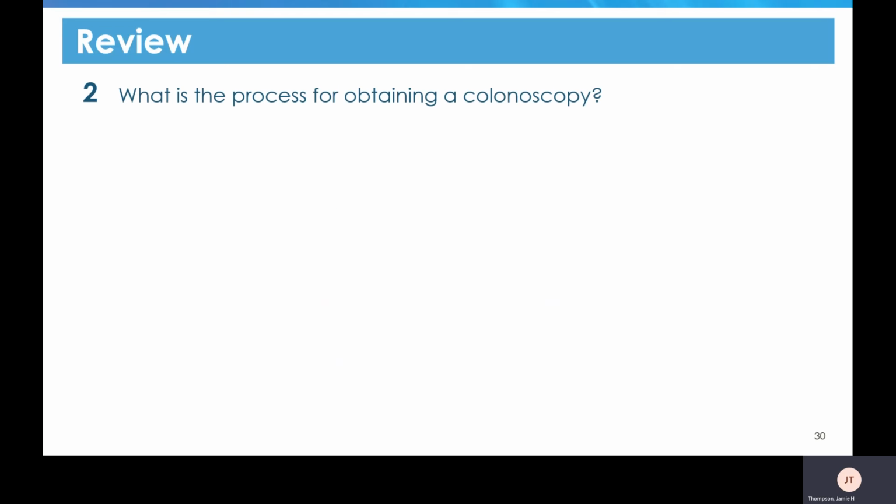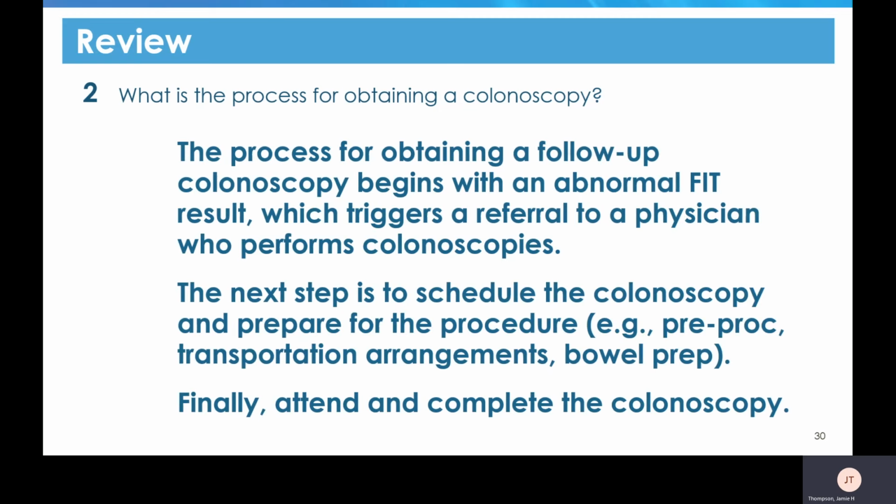2. What is the process for obtaining a colonoscopy? The process for obtaining a follow-up colonoscopy begins with an abnormal FIT result, which triggers referral to a physician who performs colonoscopies. The next step is to schedule the colonoscopy and prepare for the procedure. Finally, attend and complete the colonoscopy.